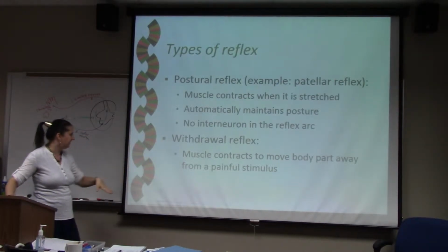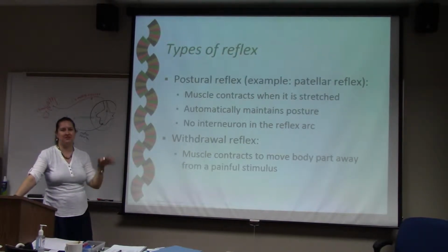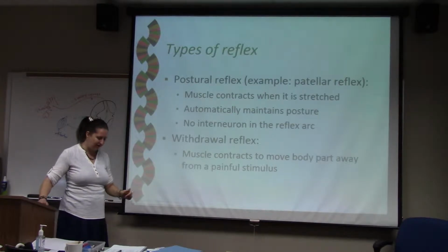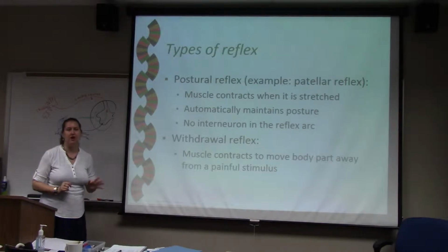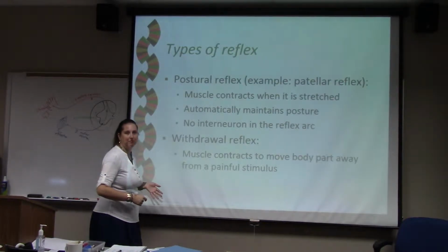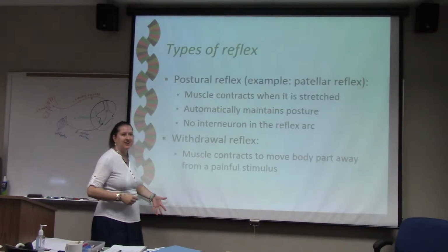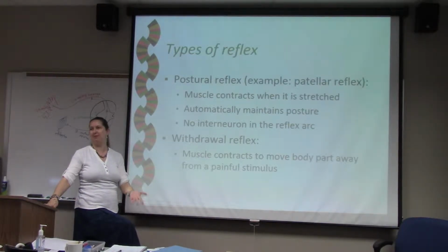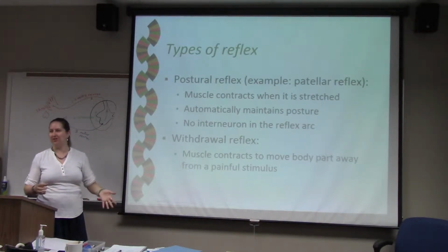Withdrawal reflexes do follow this pathway. This is where the stimulus is some kind of pain. The muscle contraction is to move your body part away from it. So touch the hot stove, step on a tack and pick up your foot. Sometimes the response is a little more complicated. For example, with picking up your foot, if you have just taken your weight off the other foot, you need to straighten the other leg to make sure you don't fall over as you're picking up the foot that stepped on something. So a more complex message goes out.